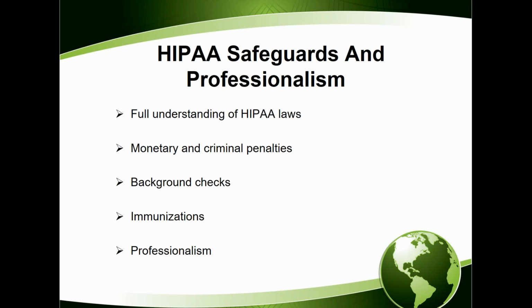So a few things to understand about HIPAA and professionalism in the medical clinic environment. Obviously, I'm sure your help desk people, your internal IT staff, have a full understanding of HIPAA laws. Likely you've got annual trainings on this topic that everyone must attend, and it's important, therefore, that your field technicians are up to date on this as well and understand it.